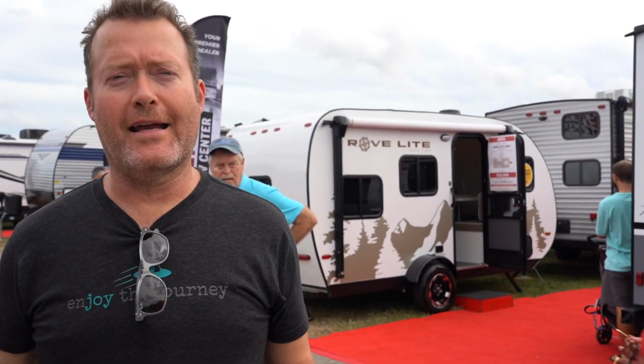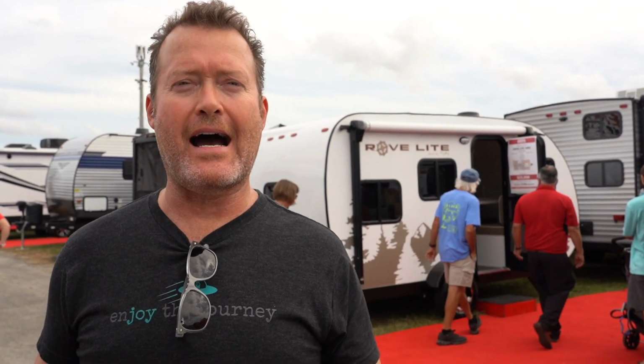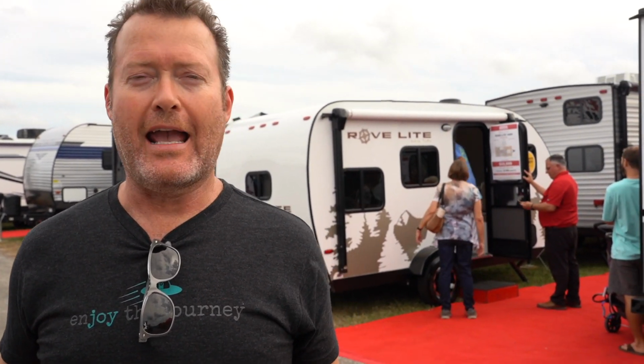So the ROVE Lite, another great little RV, maybe a beginner RV. It kind of has that classic style to it, like those rounder, older RVs that you see that people have. But this is brand new. It's light. You can pull it with smaller vehicles. So check it out. That's the ROVE Lite RV.